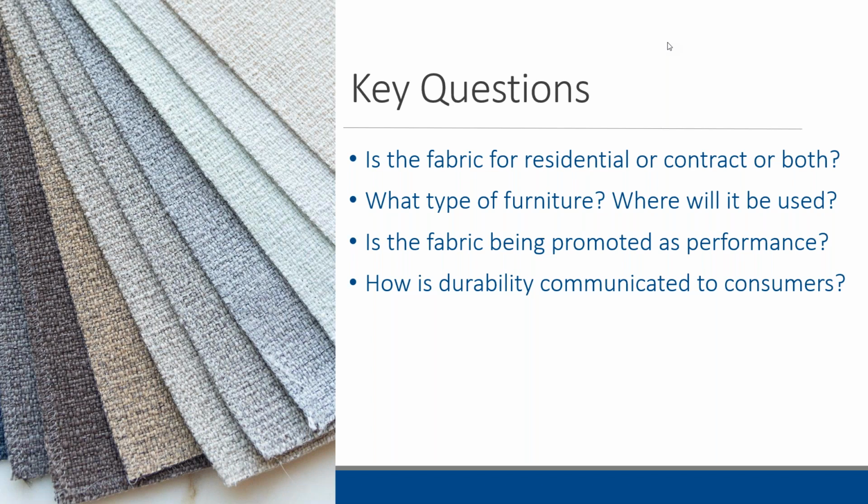And then, is this fabric being promoted as performance? I think that's an important question too, because we have a lot of performance fabrics today in the market, and I think consumers expect those fabrics to last longer. For one reason, they pay more for them generally. So those fabrics need to meet a higher level of abrasion and pilling requirements as opposed to other fabrics in the line. And that needs to be really clearly communicated, which really gets us to our last question here.